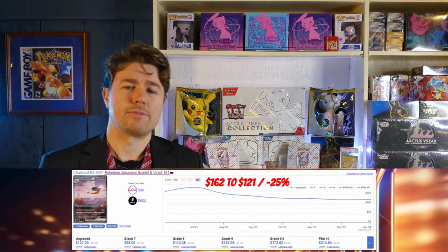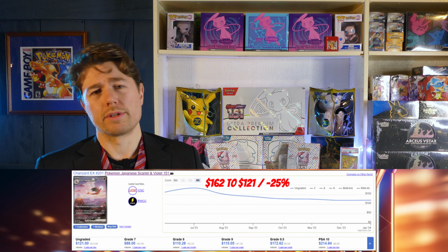Charizard, down 25%. I could go on and on with the designs that you can get in the English versions or in the Western versions of the set. You're not seeing value on those singles right now. So what is it that's actually happening in the singles market?